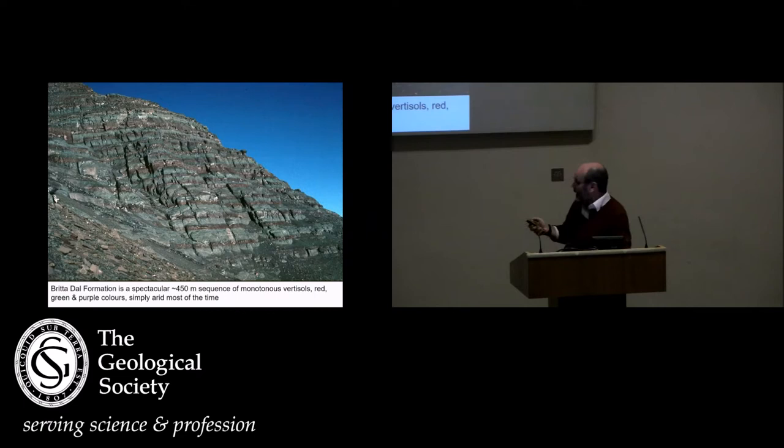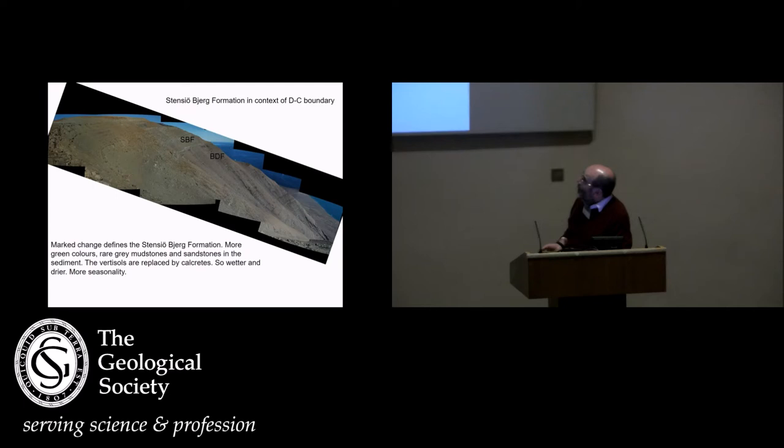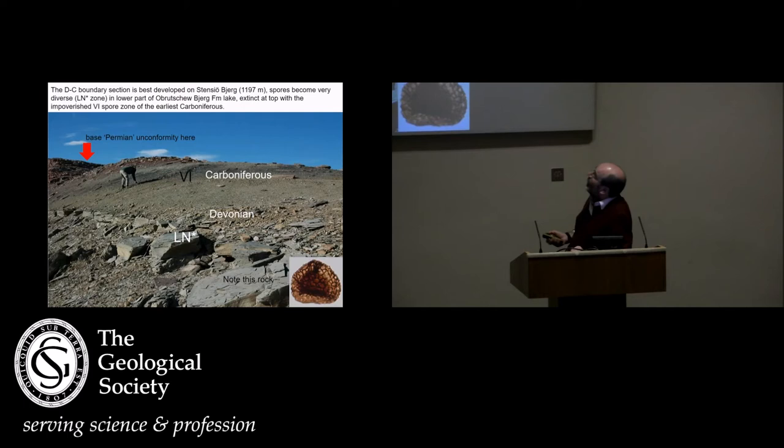And what it shows you is it's arid most of the time. The marked change comes at the top of Ostensio Bioque Formation, where it starts to go green and grey and you start to get sandstones coming in. And the vertisols disappear and are replaced by calcretes. So what's happening is the climate signal is getting wetter and drier. So you're getting more wetter wet times and more drier dry times. Seasonality has gone up. As the boundary itself, it's the Obruchev-Bjerg formation.